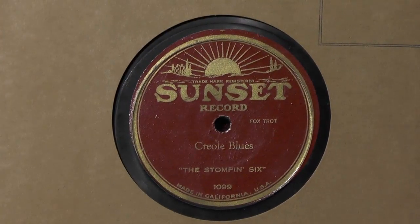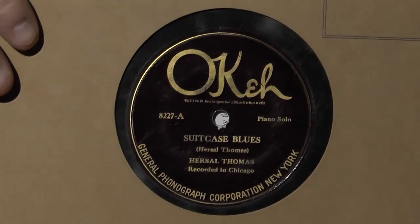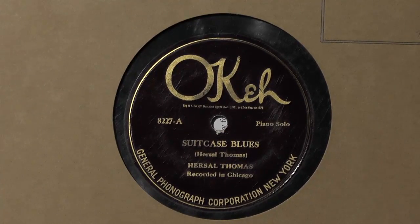6619, Sunset, West Coast label, $250 minimum bid, 78 Quarterly estimates less than 5. The Stompin' Six, Creole Blues. And here's another copy of Stompin' Six Creole Blues, also $250 minimum bid. That is in the same condition, and it will sell to the second high bidder. So two V-plus copies of that record. How often are you going to see that on an obscure California West Coast pressing?